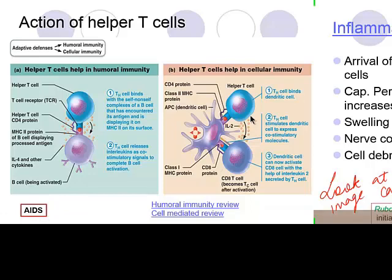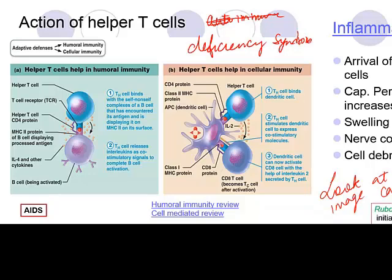In AIDS, what does AIDS stand for? Lack of immunity. Pardon? Okay, someone said autoimmune deficiency syndrome. Does everybody agree? Acquired. Yes, it's not autoimmune. There's a difference. It's acquired.